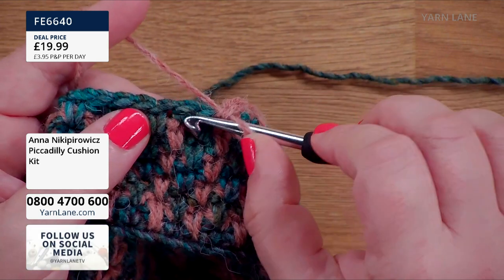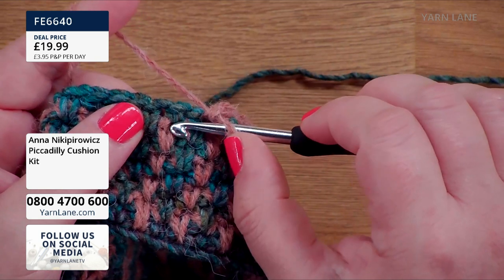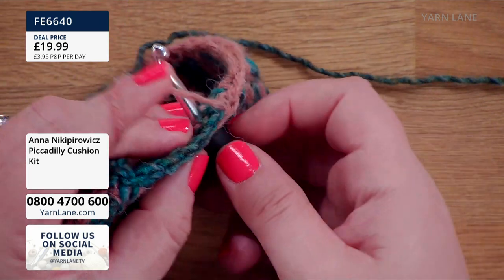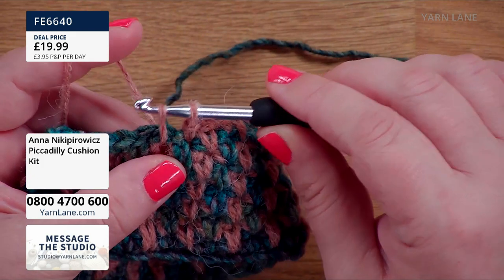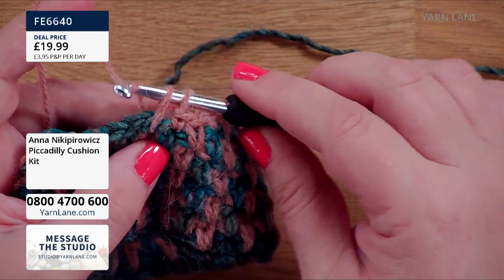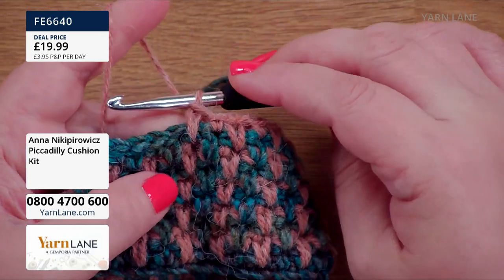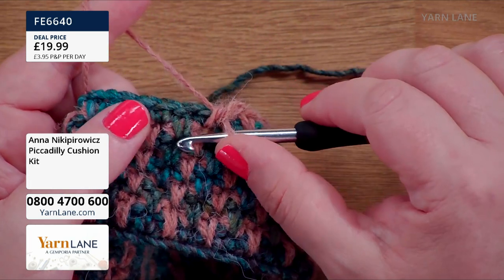So you go underneath that stitch here, basically into the top of this stitch. Insert your hook here, grab your yarn and pull it through. Make sure you pull it up to the height of your row, and then finish it off as normal. You see? So that creates a nice elongated stitch. Now, this stitch here, you see, it's a long stitch.